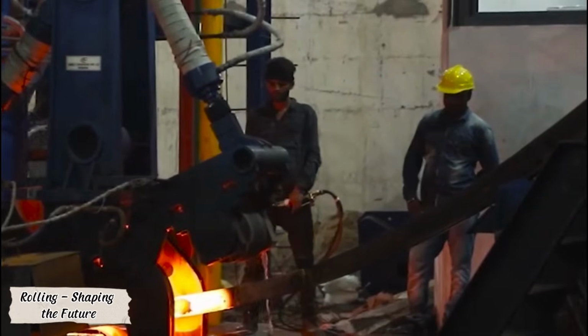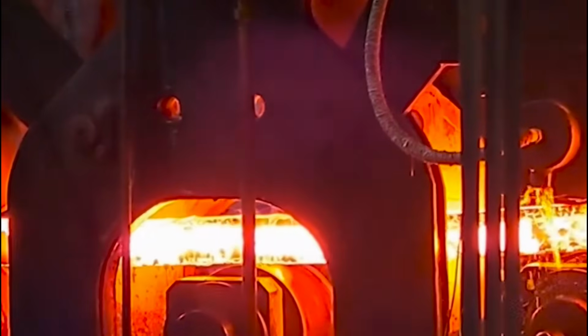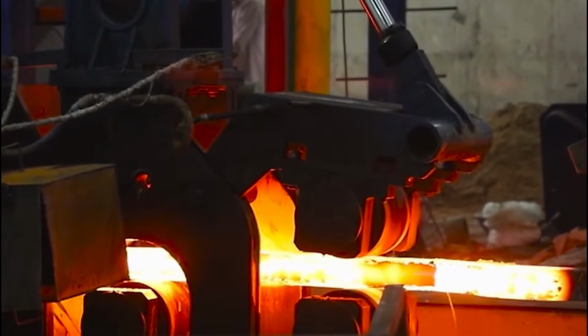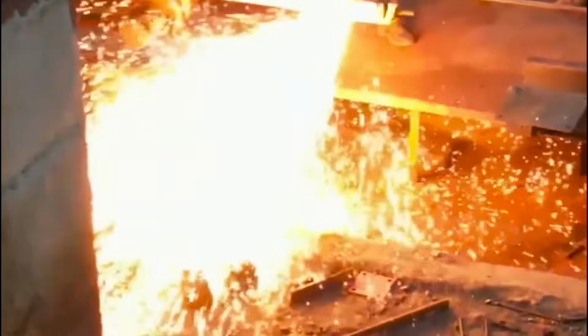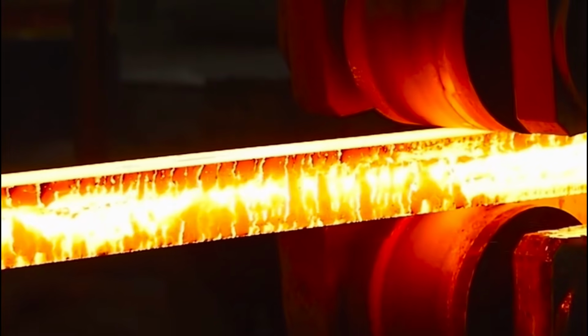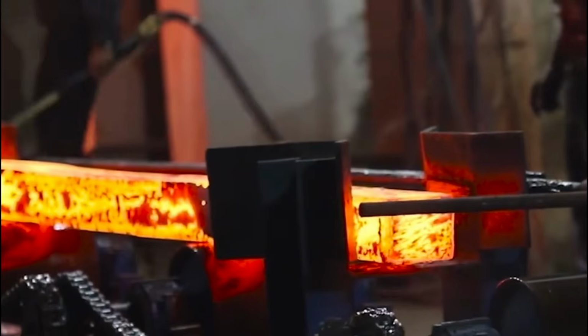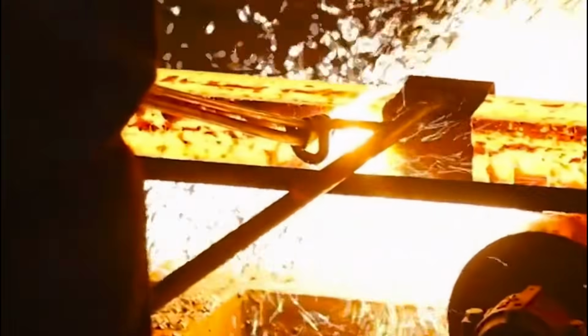The cooled slabs are reheated to around 1,100 degrees and fed into rolling mills. These enormous machines use powerful rollers to gradually reduce the metal's thickness. With each pass, the steel becomes thinner, denser, and smoother. This is how sheet steel, beams, pipes, and rebar are made, the foundation of modern infrastructure.